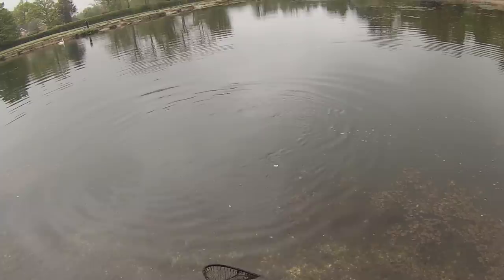Blimey. Sorry, we're going up here. Where do you go? Big fish don't fight. I might have to beach this one, or not. Well, I can get down here. Don't give up, do they? No, he's having a real scrap, this one.